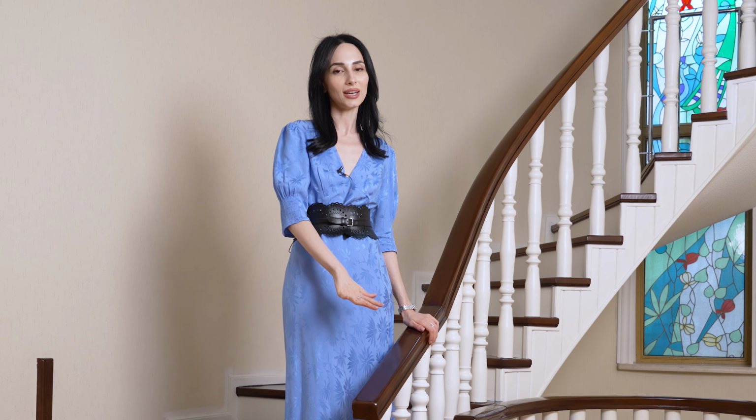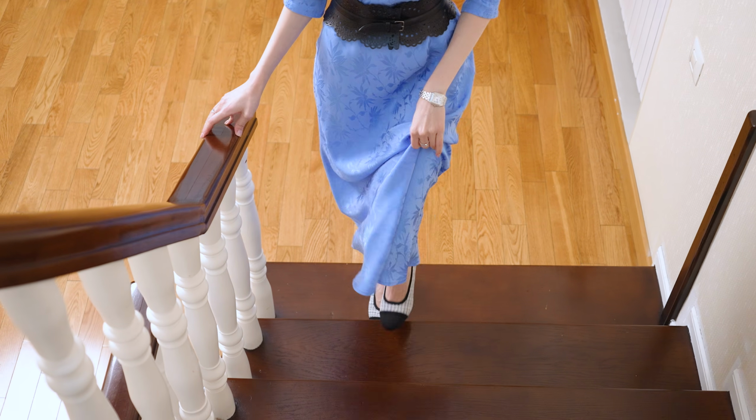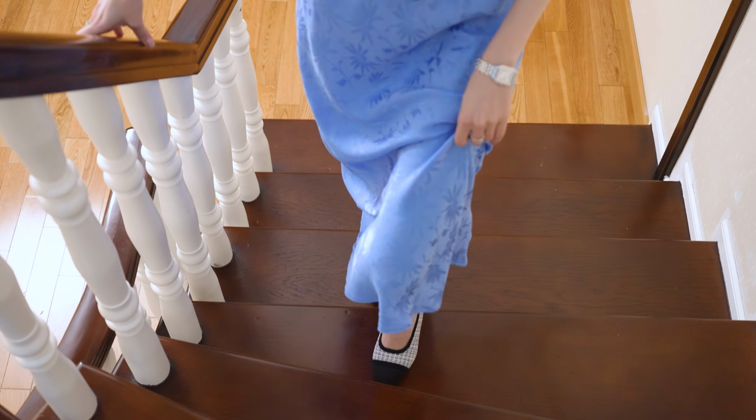Usually it's our right hand that is on the handrail when we're going up. So we can use our left hand to slightly lift the dress, to ensure that at least the front of the dress is not underfoot as we are stepping up the staircase.